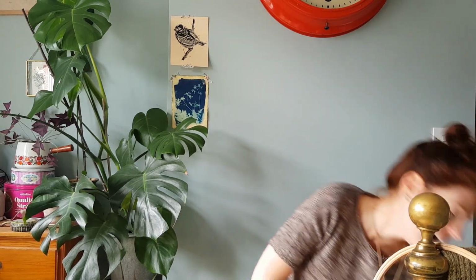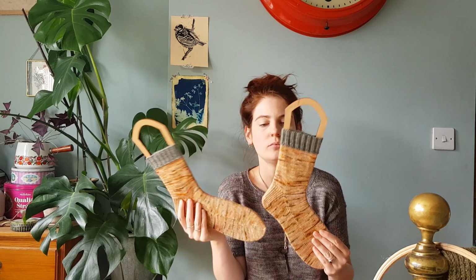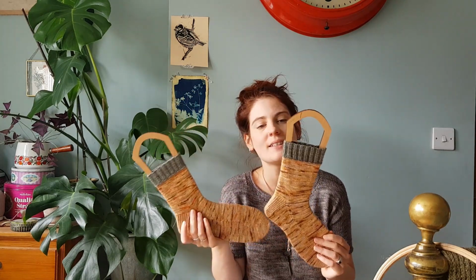So the next finished object I have is another one that's taken me quite a long time. I had lots of WIPs on the needles, and I've been working through trying to clear some of those projects off. I think I've got 1 more, maybe 2 more, really ongoing WIPs. One is a shawl, and then I've got a couple of pairs of socks. But talking of socks, I just finished these.